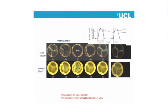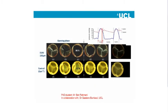We make the leaflet for it. And this is the leaflet made from our material. This leaflet becomes endothelialized in the body, and that's the way it works. And that's our valve. We have a display over there. You could see it.